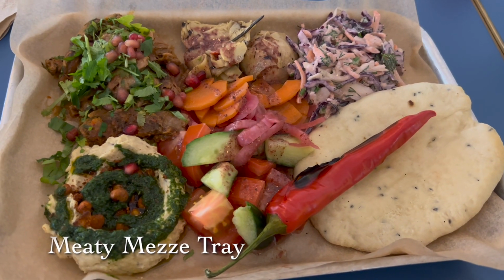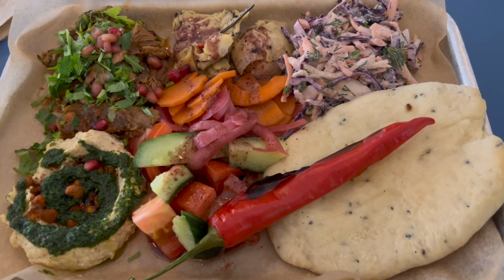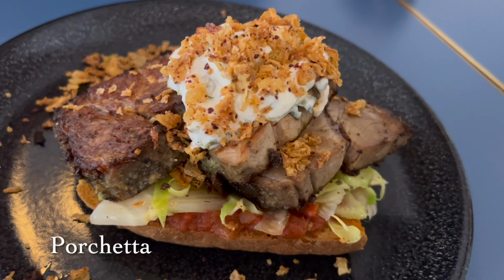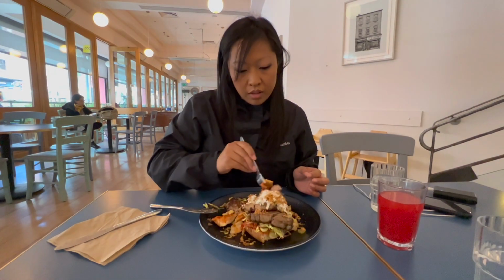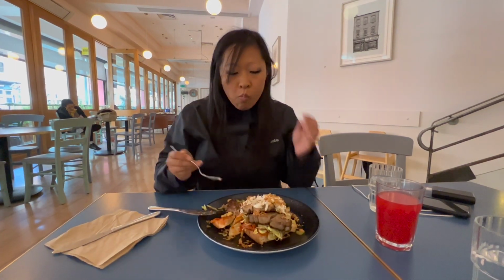Ryan had the meaty meze tray. And I had the porchetta. The ingredients are quality and really complement each other well.